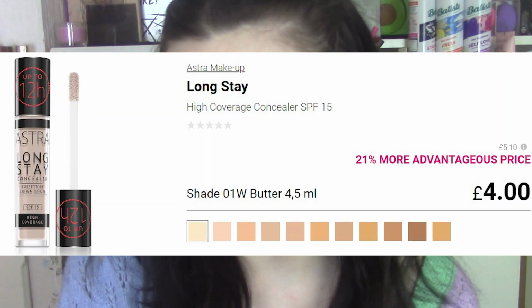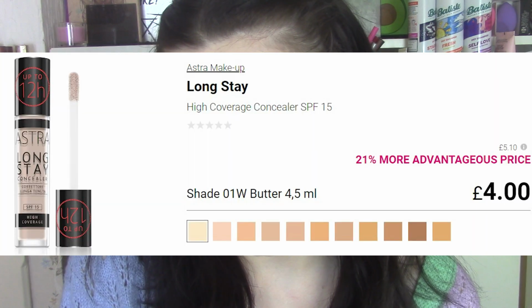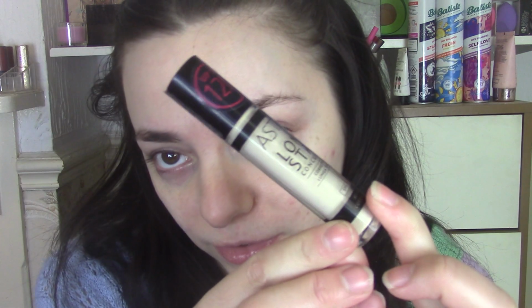So I used the Anastasia concealer in the first video, and in this video we're using the Astra Long Stay Concealer, which looks like this. And this is in the shade 01W. I think this was the lightest shade. So I'm going to use this as an eyeshadow base, but I'm also just going to test it out on my eyes without any foundation, just because I want to see what the coverage is like.